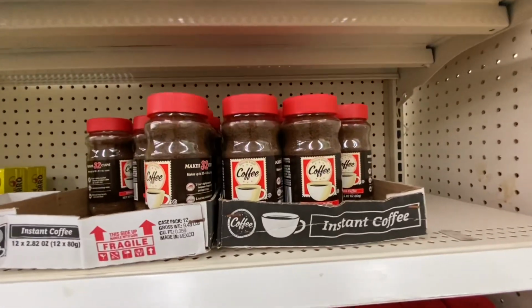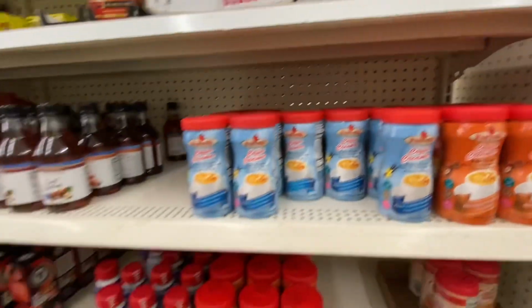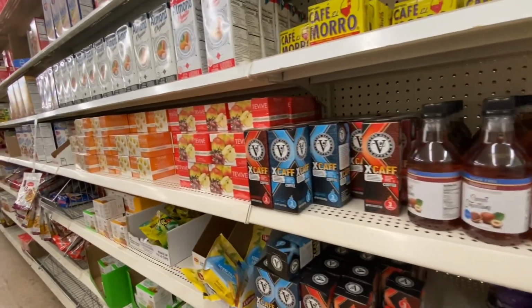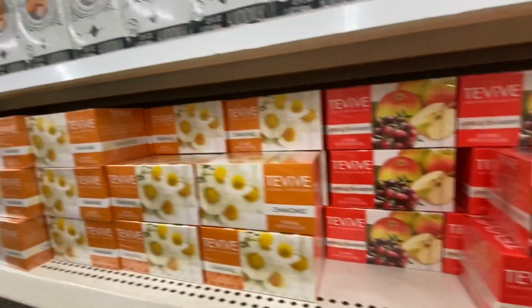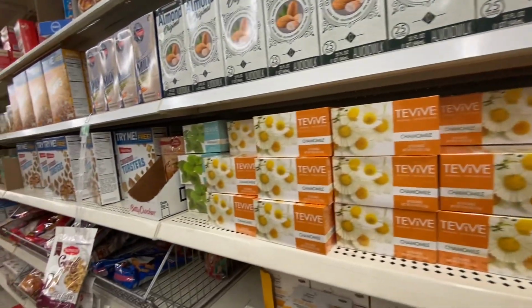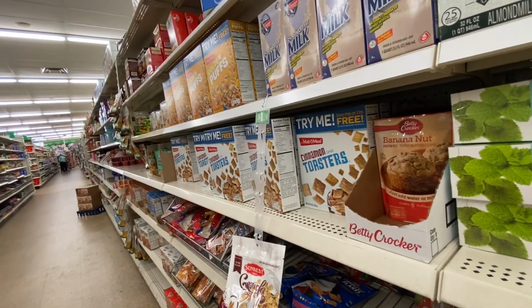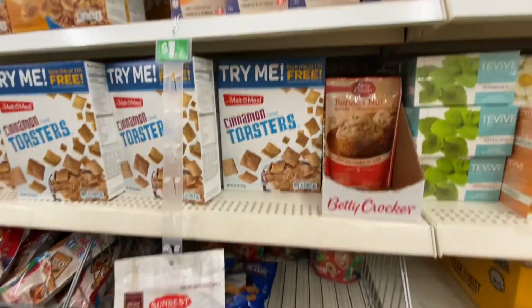I got distracted by this freeze-dried coffee for a second, but we'll come back to that in a minute. This coffee creamer is a no for me. I'm not going to stock that. I'm looking for something else. Checking out the tea section. I would probably stock that for a depression pantry. These little boxes of cereal I would pass on for the depression era pantry.